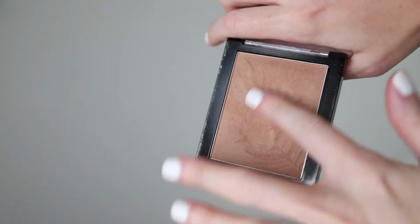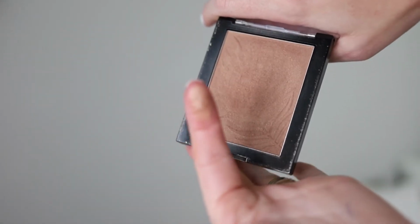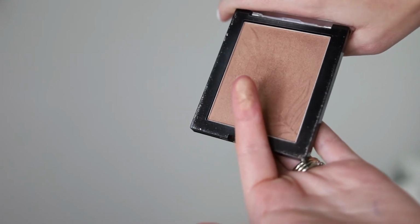But the thing is, this is way cheaper. Even at the drugstore, Physicians Formula tends to be on the higher price point side. Sometimes the Butter Bronzer, I've seen it run for like $15, but usually you can find it on special for like $10. This can't be more than like $7, right? It's so good. The quality of the powder is lovely. It's not too matte and chalky. It has almost a satin finish to it, which makes it look extra flattering on the skin.